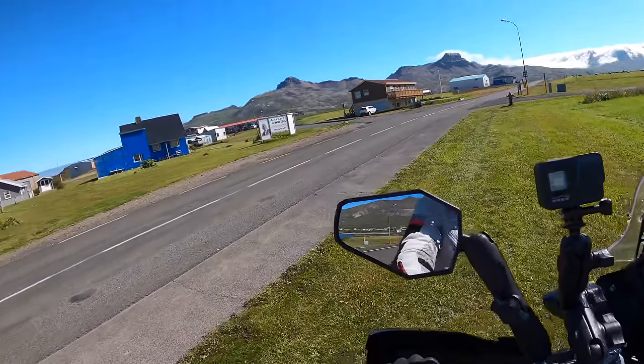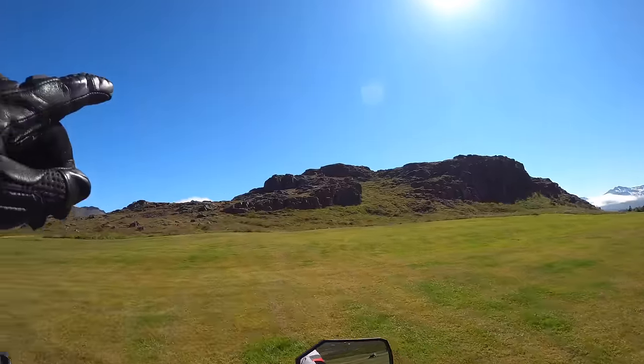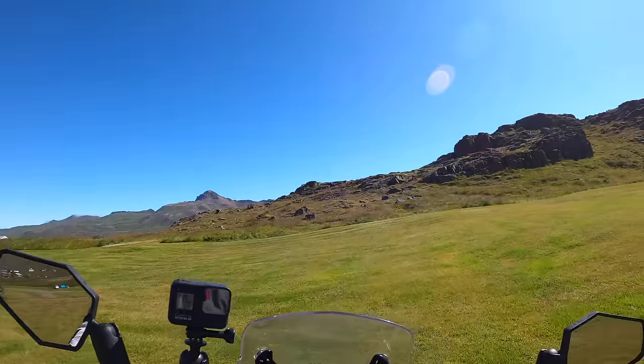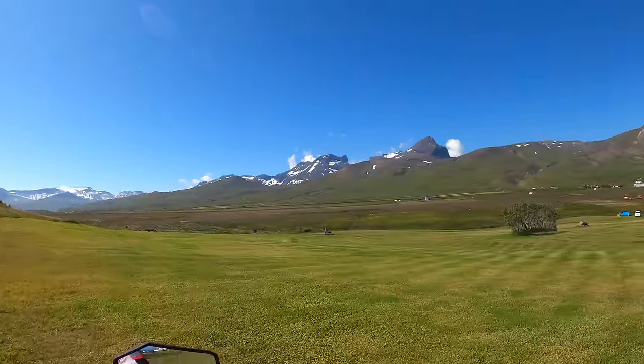Let's continue a little further. So this mountain is not just any mountain. This is a special mountain. I am now in the homeland of the elves and the trolls. And this hill on the left of me is called the Álfaborg, and it's a 30 meter high hill, and the Icelandic Queen of the Elves lives in this hill. Now elves are of course very shy, so nobody has ever seen the Queen of Elves here.